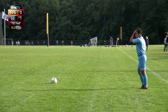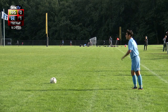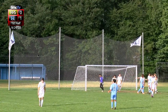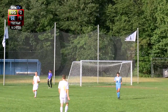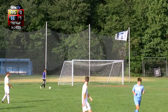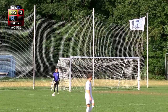Let's go, John! So it'll be Jonathan Cassis, or Casas, on the free kick, as this one is kicked towards the net, headed, and this one goes wide left. It looked like it had a chance, but this one sails wide left on the Panthers, and Hastings regains control. So still 1-0 as the sun comes out just a little bit to warm things up.